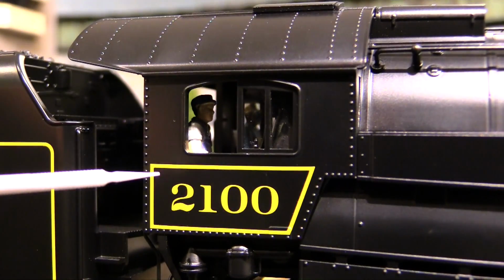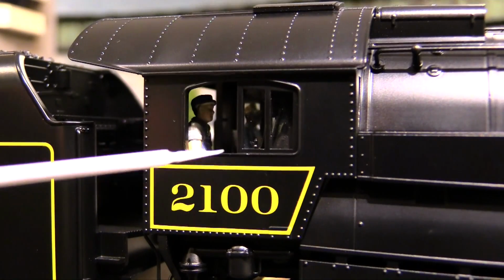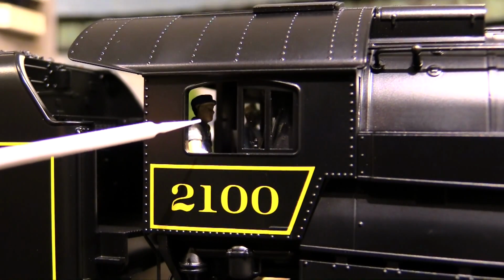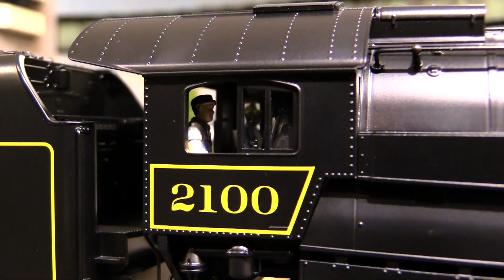We've got a nice crisp 2100 below the window. The windows have clear plastic inserts in them, which is nice. On the interior of the cab, there are two hand-painted crew figures. There are a number of hand-painted valves and gauges on a nicely detailed backhead. There's a red glow in the firebox when the engine is in operation, and the inside of the cab is lighted, and that light does turn off when the engine is in motion.